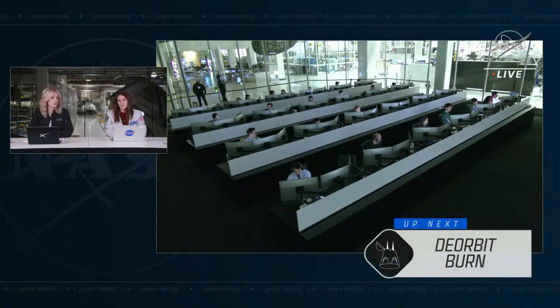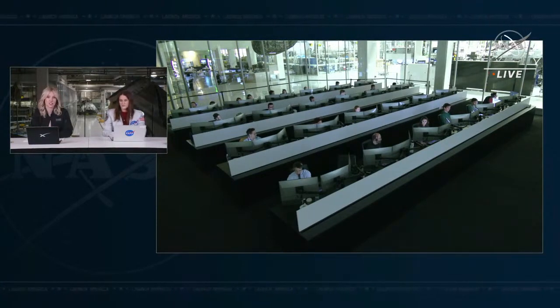Yeah, that burn is an important one. That is what commits the crew to that location. Like we said, we're setting up for a landing off the coast of Tampa, Florida. And it's that deorbit burn that is the final burn that Dragon performs to really re-enter the Earth's atmosphere. Now, up next, we have the final steps that Dragon will perform prior to re-entry: the slew maneuver to deorbit burn attitude and the deorbit burn itself.